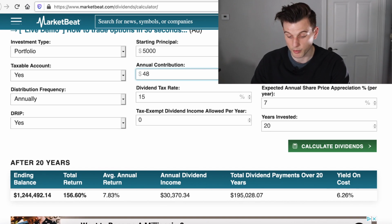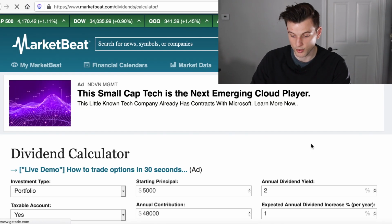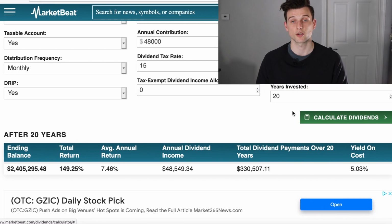So let's say you're able to put in $4,000 each month, and you can see how much faster you'll be able to get to that amount, and you'll be able to live off of more dividend income. So now a number like $48,000 could be a whole lot more for your ability to live off of that income. So let's go ahead and take a look at a similar example looking at this 4% rule to see when we could actually retire early.